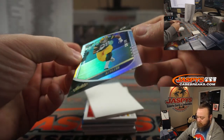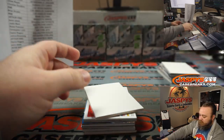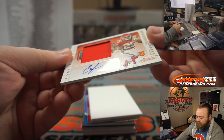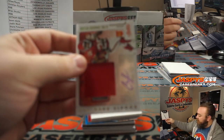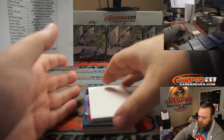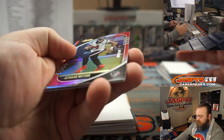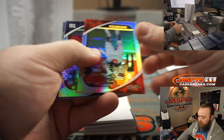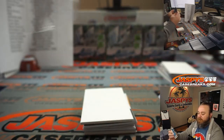A.J. Dillon to 199 for Green Bay and Alex Valasakos. And Clyde Edwards-Helaire, jersey and auto, 27 out of 49. Couple off the jersey number for the Kansas City Chiefs and James Reyes. Deshaun Watson, 42 out of 100 for the Houston Texans, Dan Betancourt. And Jeremy Chinn to 199 for the Carolina Panthers and Patrick Davis.